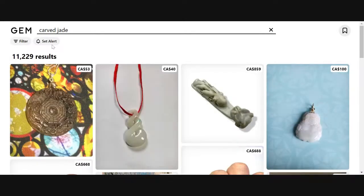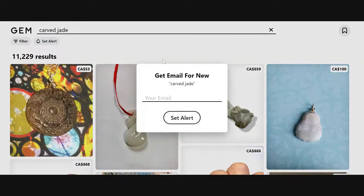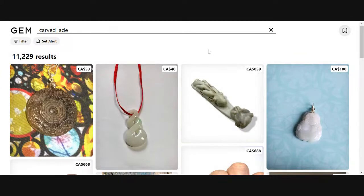What you can do is you can set an alert for yourself, if you would like to get emails every time a new carved jade item is found, or whatever it is that you're searching on, and you will get emails every morning. Now, sometimes you get notified after somebody snapped it up, but I'd say 95% of the time you are able to get information, which is great.